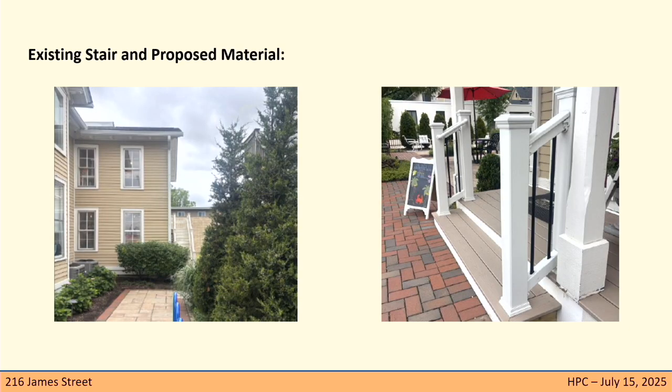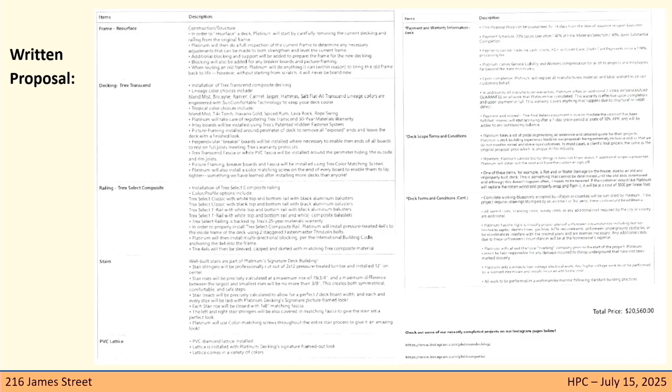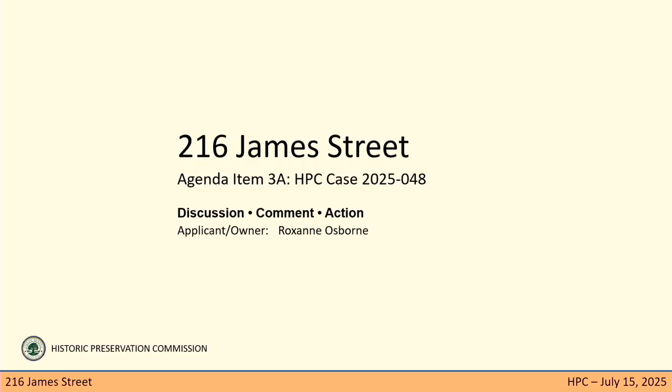This is the existing stair as you can see it from the sidewalk, and the applicants are proposing to just replace that decking and railing with Trex material to match what they already have on their front porch, which was approved in 2024. And here is the written proposal, which is also available in your packets to save your eyes if you want to see any of the more specific details. So that's what we've got. If the applicant wants to come up and say anything or answer any questions. Thank you.